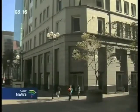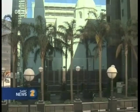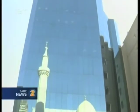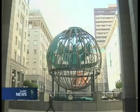An important thing to notice architecturally is that the mosque itself follows the city grid, so it has a street face, it has a face onto the square itself. However, part of an imperative and important thing for a mosque is its shift towards Mecca, which in Johannesburg is about 14 degrees off north.